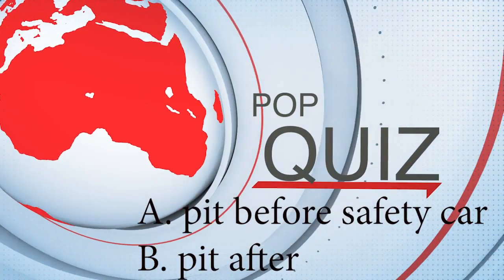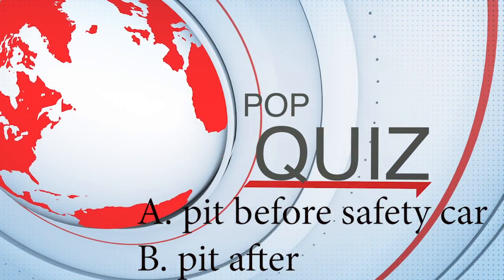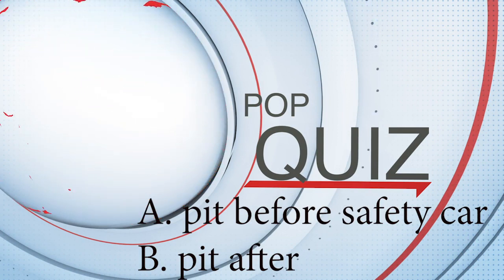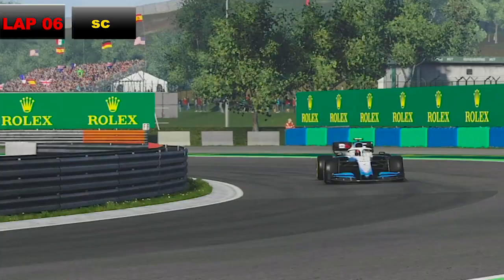We stayed out, and this is pop quiz time. What would you do if you're the AI? Do you pit before the safety car or pit after? Stay tuned for the answer.